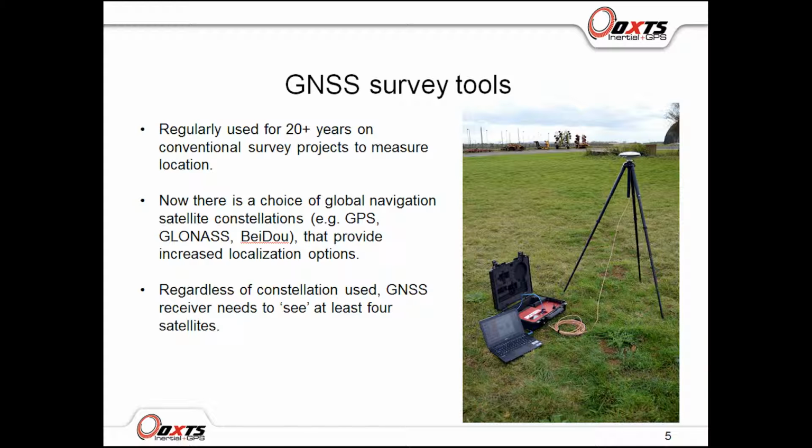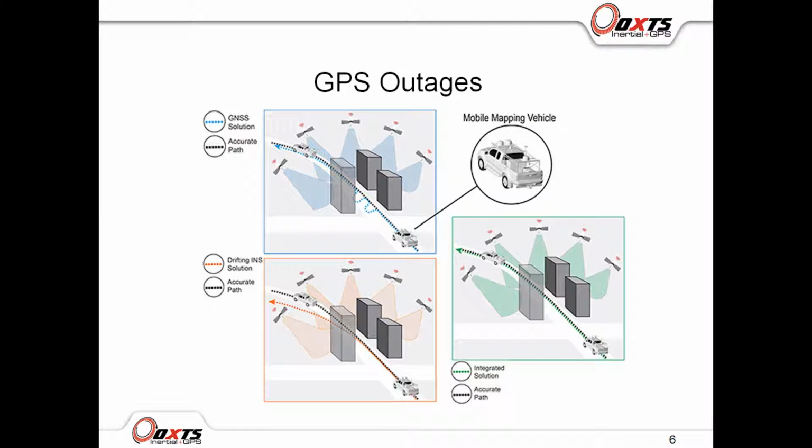However, relying only upon GNSS information will lead to incomplete mobile mapping results. This is where it is important that an inertial navigation system, otherwise known as an INS, is used to deliver a complete mobile mapping solution. So why not just use GNSS data to position mobile mapping vehicles?